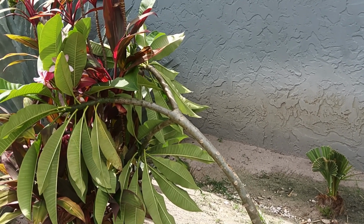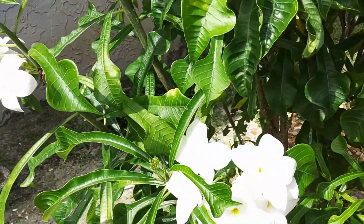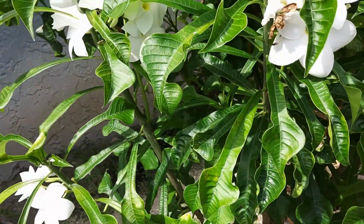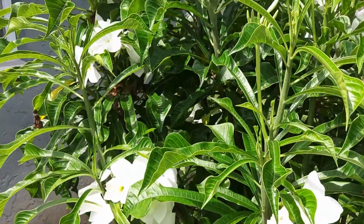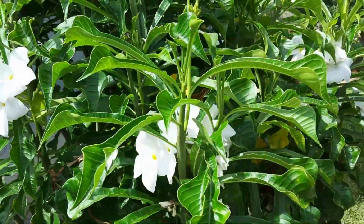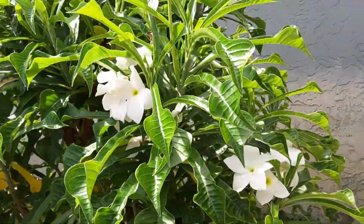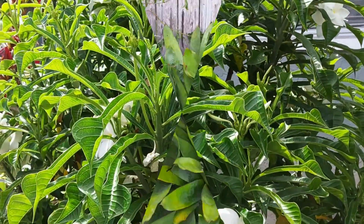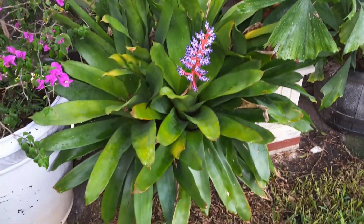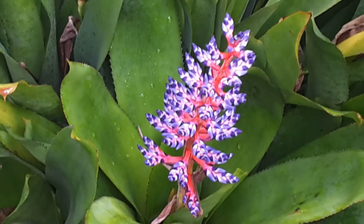Oh, and right next to her, the white ones. Look how pretty. She's loaded with blooms and lots of buds. I like this plant, even though in the winter it drops all its leaves and you think, oh God, it's dead. Well, I'm happy to say I have a few blooms. That's really pretty. I gave one of these to Todd.